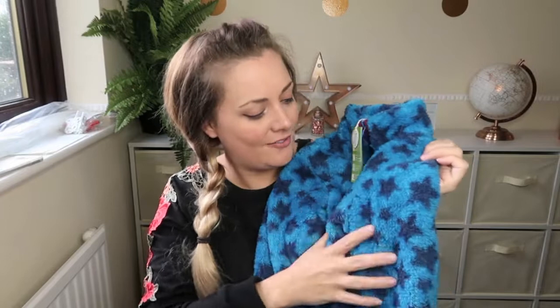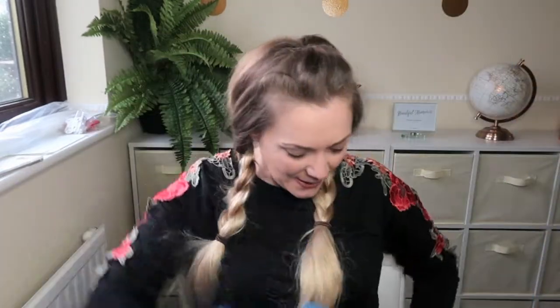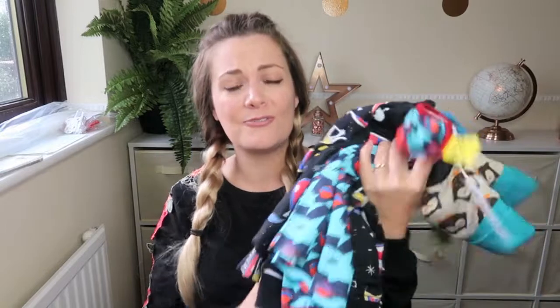I love the colour, I love the stars, and it is just the softest fleece ever. So my little boy will be so toasty warm in this. And yeah, she did this whole bundle for a set price. I think they're different prices depending on what season you have or what age you have. I'm not entirely sure, but it was a really good price, so I'll link the website down below.